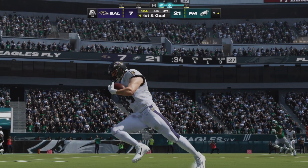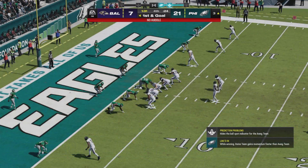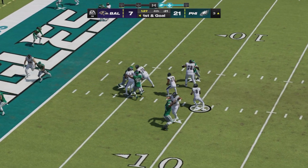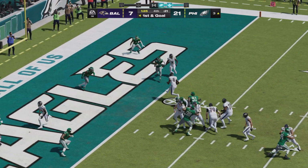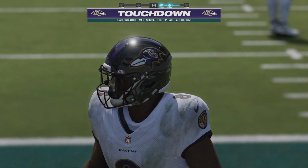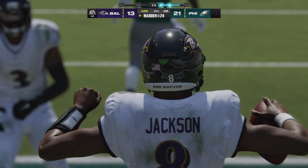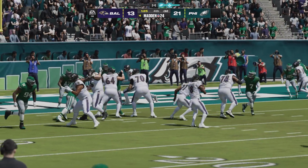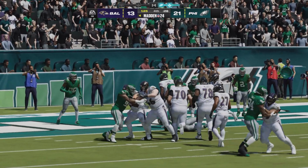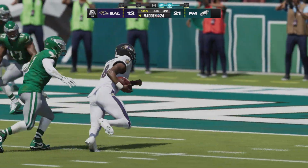They're going to have to play perfect football from here and get all the breaks, but at least they're giving themselves a shot. Here's Jackson. Take it into the end zone for a Ravens touchdown. Lamar Jackson, a 3-yard touchdown run. And the Ravens have made it a one-score game again here in the fourth.